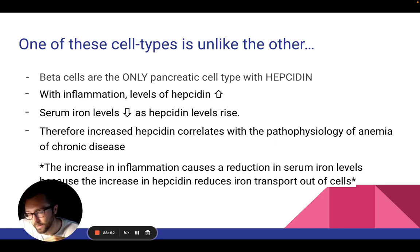Okay, so hepcidin is like a warden. It is what decides whether or not iron goes out of the cell or into the cell. The more hepcidin there is, the more iron stays in the cell. So that's why when there's inflammation and more hepcidin, hepcidin is pulling iron out of the serum into the cell. So therefore, increased hepcidin correlates with the pathophysiology of anemia, right? More hepcidin, less iron in the serum, right?